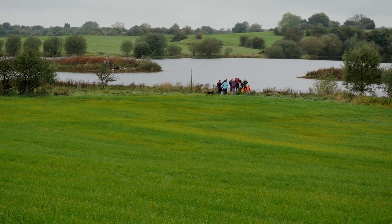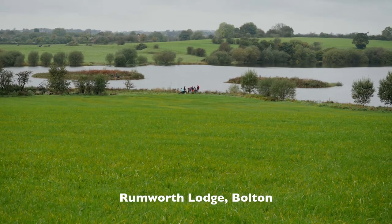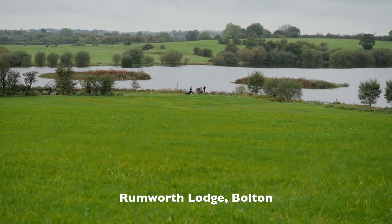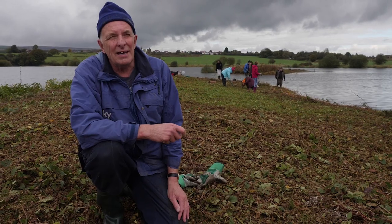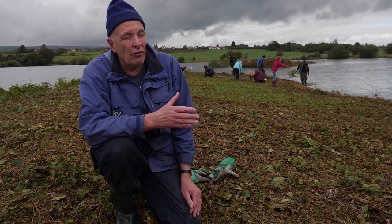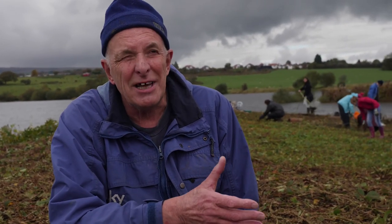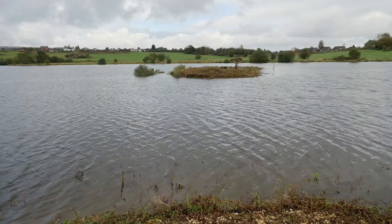The work today is annual management work on the islands at Rumworth. It's really specific, the reason why we're doing it. We're trying to cater for four kinds of bird that are quite rare in Bolton, and they're rare for a very good reason. They all are ground nesting birds. They're all incredibly susceptible to predation, and they all favour islands.